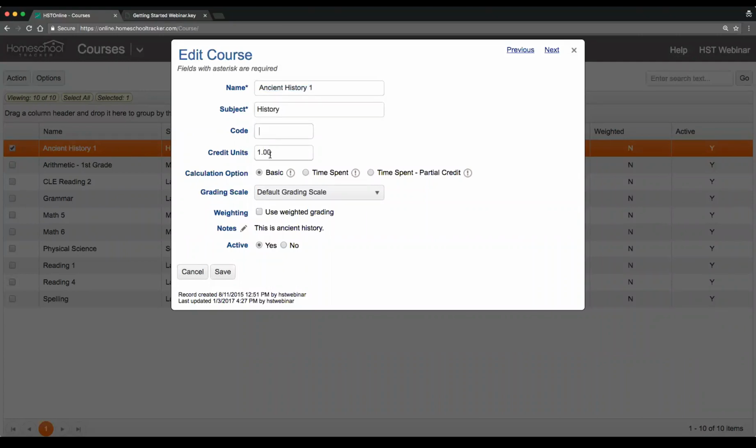I could give it a course code. I can tell how many credit units it's worth, how those units are calculated. If it's using a specific kind of grading scale, I can turn on weighted grading for this. I can have notes for the course, all sorts of different things. So as you can see, courses are not only more specific areas of study, but you can get more specific in how that course is handled from a grading perspective or from a credit units perspective. And that obviously gets more important as your students are in high school, and perhaps the grading is specific to a course, or those courses are worth a specific number of credit units.